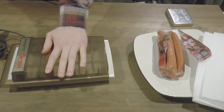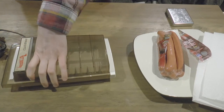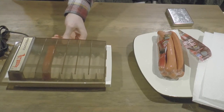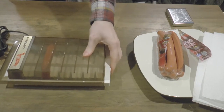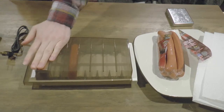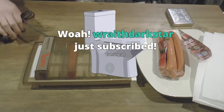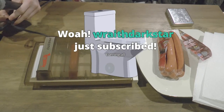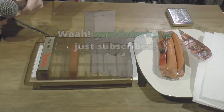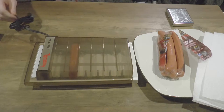You need to insert the tabs at the back of the cover. That's why they put these little guides here, so that way the hot dog doesn't slide. Insert the tabs at the back of the cover into slots in the back of the base. Close cover, pressing down firmly. Done. Firmly. Well done. All right. Stand by. They definitely tested this thing.